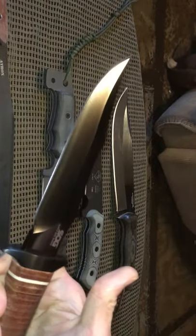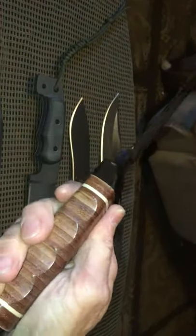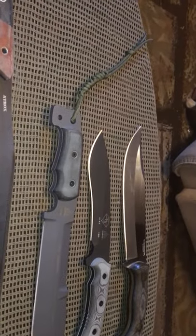And the SOG Super Bowie. This is an animal in itself. Stacked leather handle. Finger contours. Beautiful knife. Beautiful knife. A lot of history in those blades.